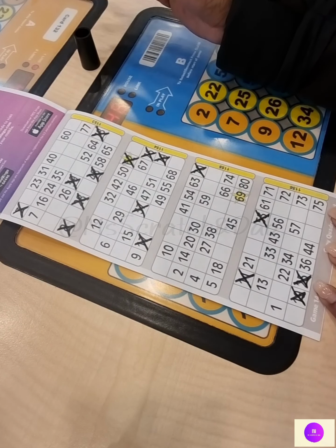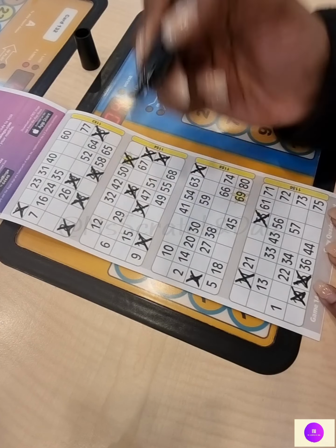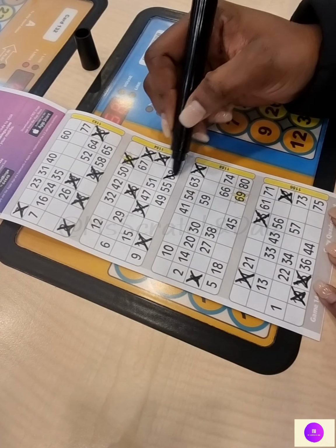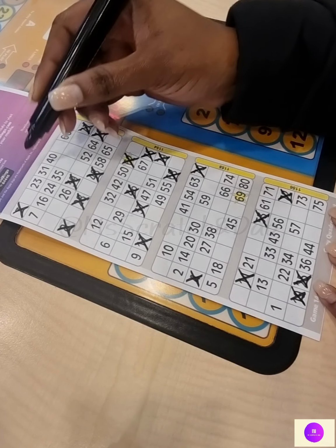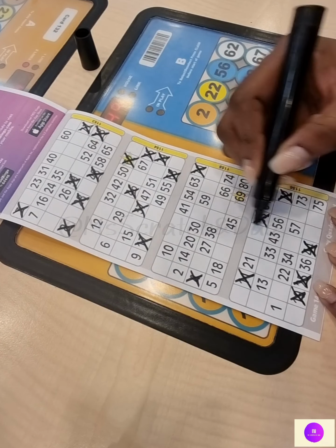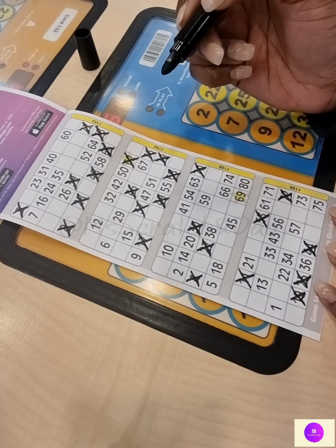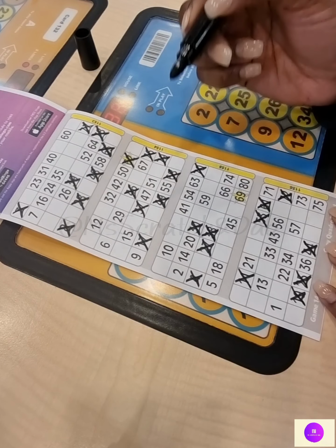Next number. 4 and 6, 46. On its own, number 4. 7 and 2, 72. 6 and 8, 68. All the 7s, 77. All the 4s, 44. 4 and 9, 49. 6 and 5, 65. 3 and 0, 30. 2 and 7, 27. 6 and 1, 61. 3 and 8, 38.